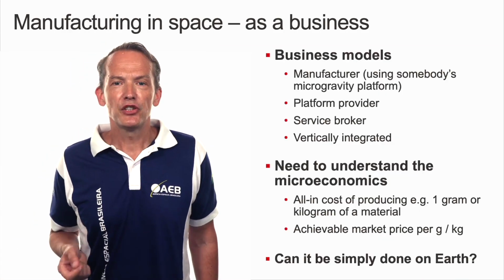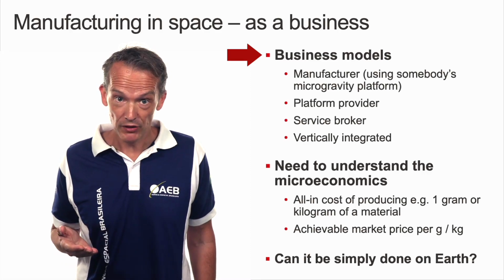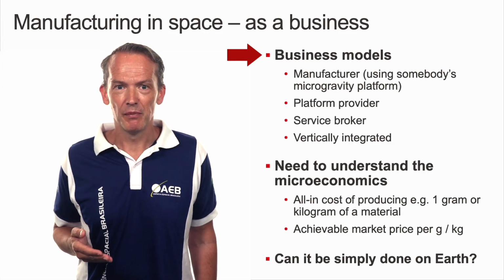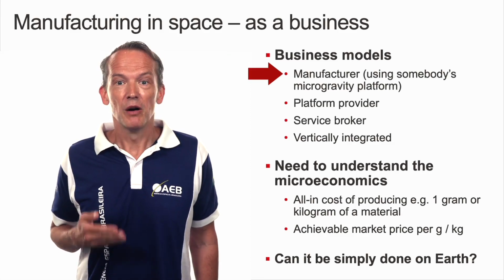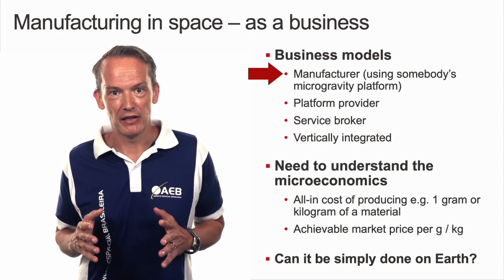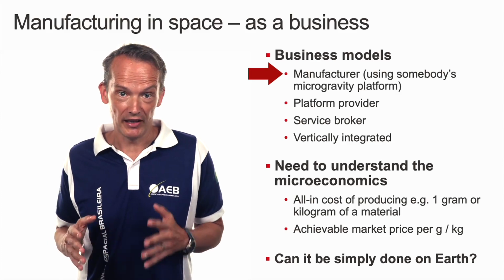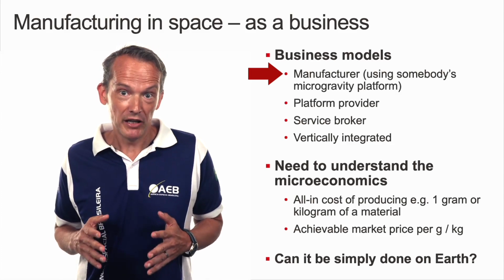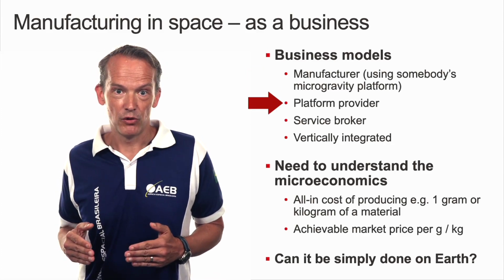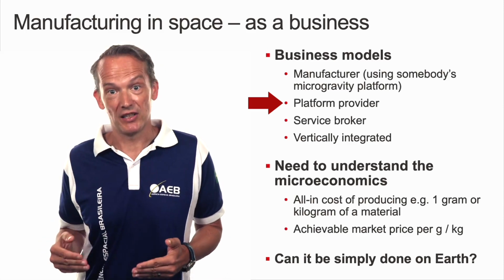Okay, let's finish up talking about the business of manufacturing in space. What are the main ways for you to get involved in terms of business models? And you can see them listed here. You can be a business that has the product expertise and can handle every aspect in that regard, from designing the production process to actually selling the final product. You would then need to find a platform where you can execute the manufacturing, and that is of course what we previously discussed on the last slide, and it's also the second type of business model.